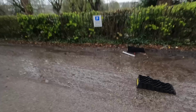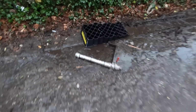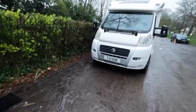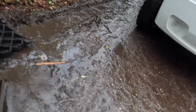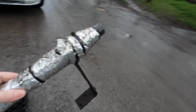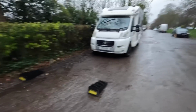I do not believe this. So this is us parking up. Can anything else go wrong? Look what he's done. Snapped the waste pipe off the actual van, trying to put it up on chocks. Am I getting it? Absolutely wet through. Look at the state of that. I tell you, this van's cursed at the moment. Absolutely cursed.